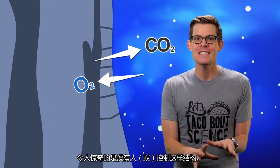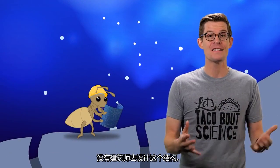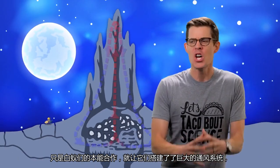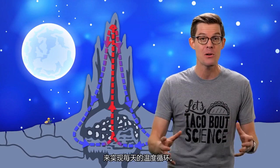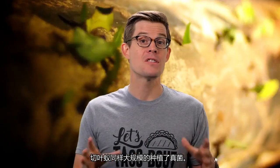What's amazing is this is all constructed without a boss. No central architect designing the structure, just instinct and cooperation lets termites build huge ventilation engines powered by nothing but daily temperature cycles. Leafcutter ants farm fungus on massive scales too.